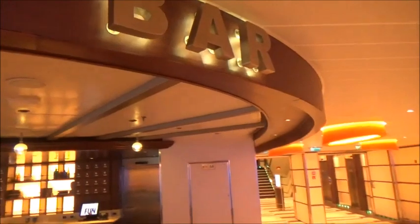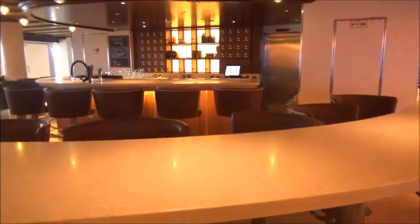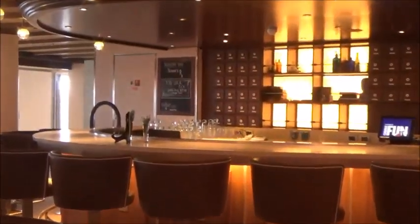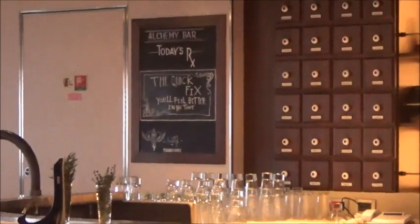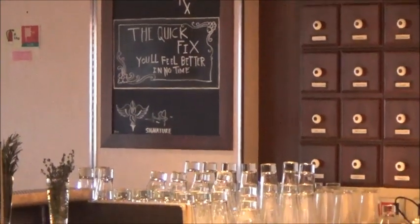Here's the Alchemy Bar, where you're able to get very specialty type drinks. You won't get your rum and cokes or your mudslides or your Miami Vices at this bar. There are going to be different types of drinks that they will mix together. Things that you don't ordinarily put together, they put together, and they make some awesome, awesome drinks. So try out the Alchemy Bar if you want something a little different.